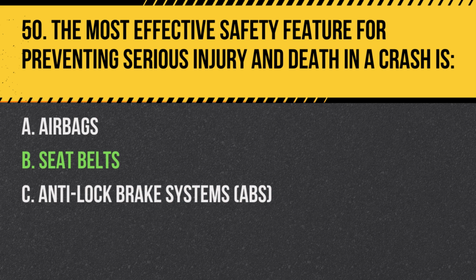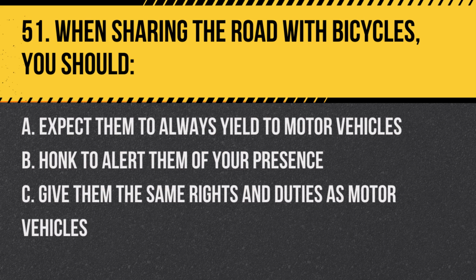Seatbelts are the single most effective safety feature in a vehicle, significantly reducing the risk of serious injury and death in crashes. Question 51. When sharing the road with bicycles, you should A. Expect them to always yield to motor vehicles. B. Honk to alert them of your presence. C. Give them the same rights and duties as motor vehicles. Answer: C. Give them the same rights and duties as motor vehicles. Bicyclists have the same rights and responsibilities on the road as motor vehicle drivers.